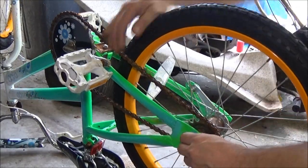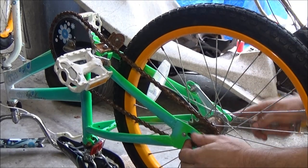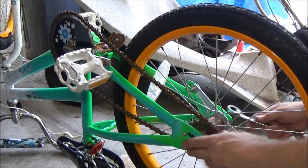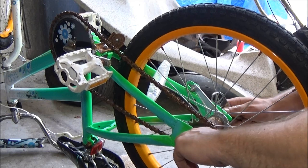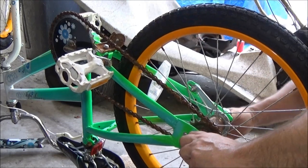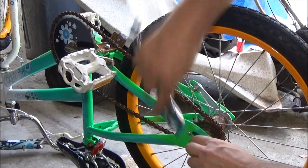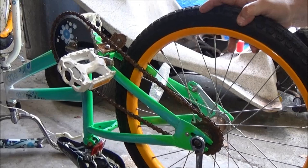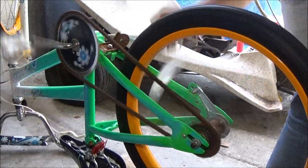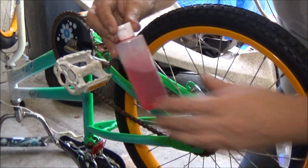Wheel's got a little bend to it, but nothing I'm concerned about because this is not a stunt bike. I'll just pull it back until that goes tight. Just got to be snug. If your chain keeps flying off on you when it's snug like that, then there's another problem. Do a final check on the brakes. Alright, they work.